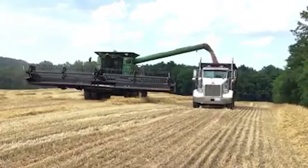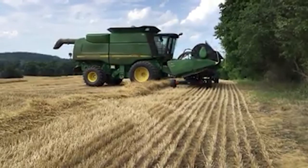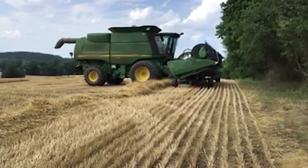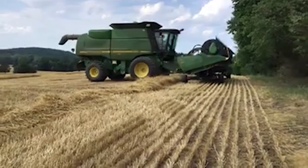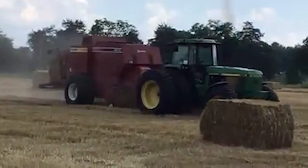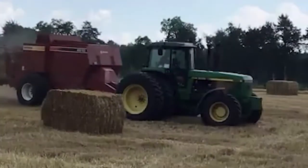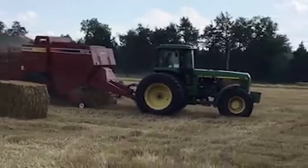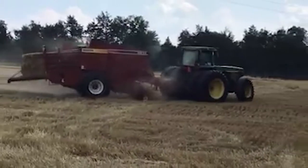This combine is so big, the head has to be removed and put on a trailer for the combine to be able to drive down the road. With the straw that's left behind in the field, the farmer drives around with a baler to scoop up the straw and bale it into giant bales, which end up dumping out the back.